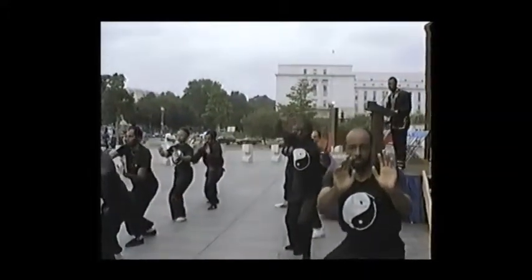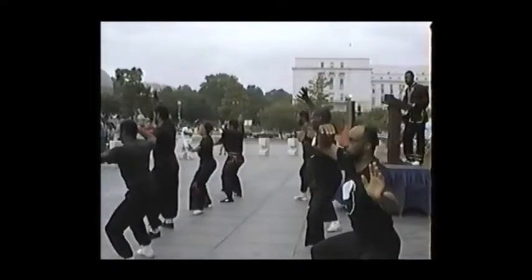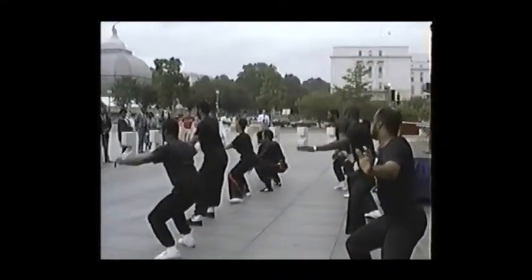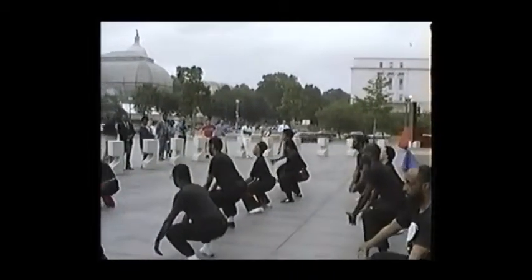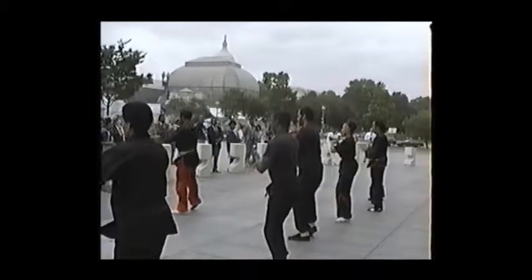Tai Chi Chuan means the grand ultimate fist, the ultimate exercise, the ultimate practice. Tai Chi Chuan.